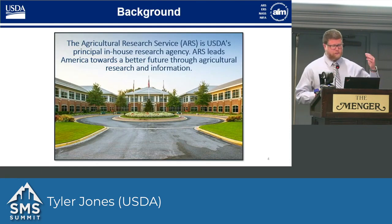This is the George Washington Carver Center. That's ARS's headquarters in Beltsville, Maryland. Everybody can read the mission statement for ARS, but what it pretty much boils down to is if you consume it, ARS probably does research related to it. So that's grains, fruits, vegetables, meat.